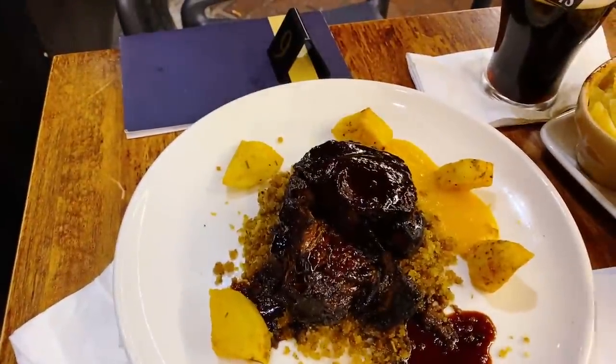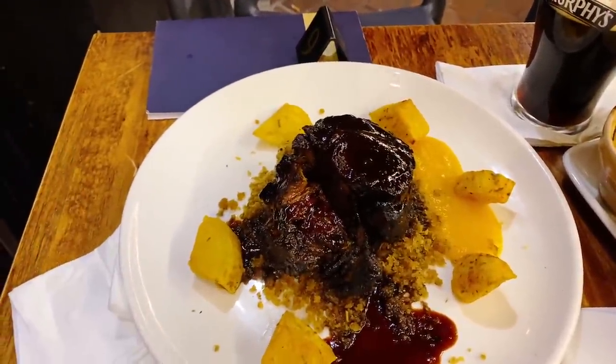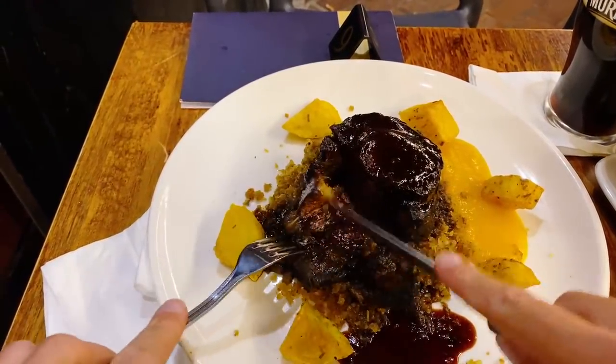All right, let's cut into this. It's not too fattening, says Rosalind. Yeah, I don't think so. Yeah, it's not like American cuisine that can sometimes be drizzled in oil.